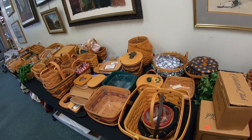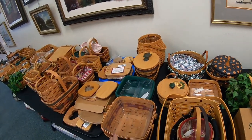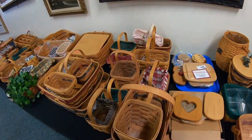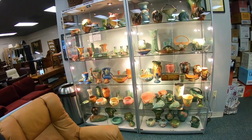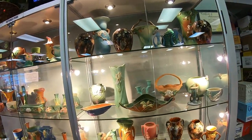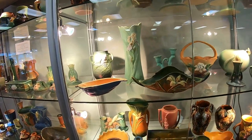And a very big grouping of Longaberger. It'll be interesting to see how they're going to auction this. I don't think they're going to auction it all together. They'll probably do lots of it, maybe. Wow, guys, look at the showcases. Just beautiful. This is an online auction, so you can come here and look at the pieces in person.